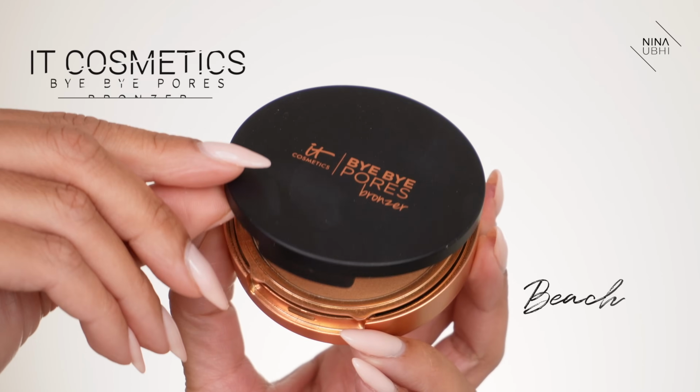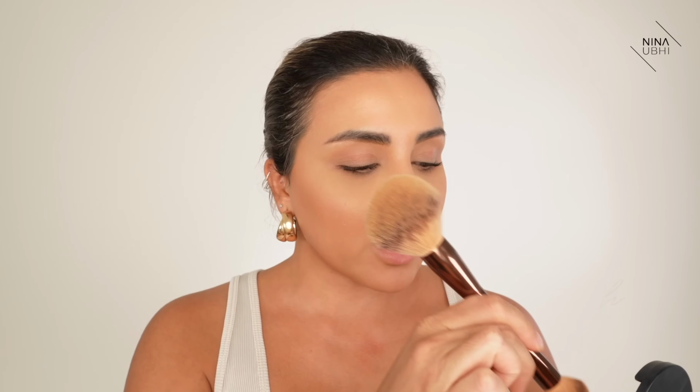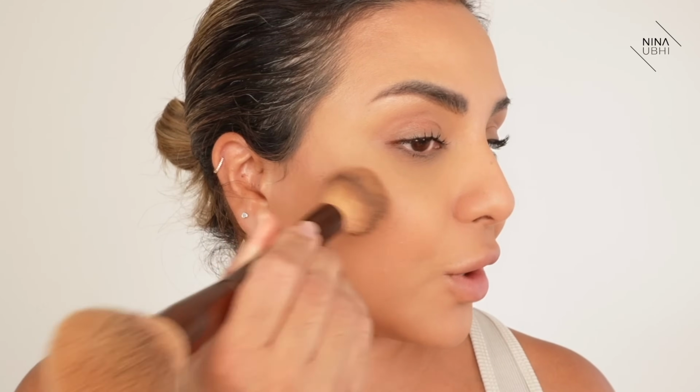Now that I've set my face, what I like to do is get my bronzer. I've got my veil brush again, and I basically go over where I've sculpted. And because I'm using a powder bronzer, it further sets it, but it also makes it look a bit more defined. You don't have to do that last bit if you don't want to, but honestly, that's just my way of double setting it and enhancing it even more.